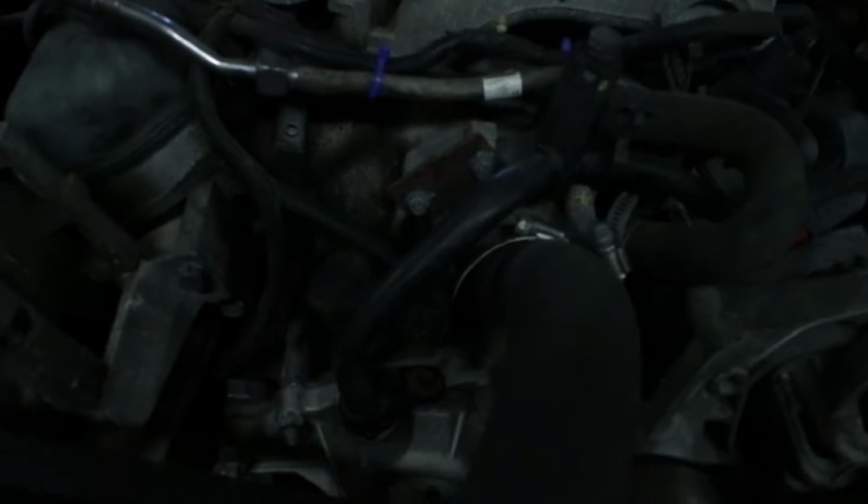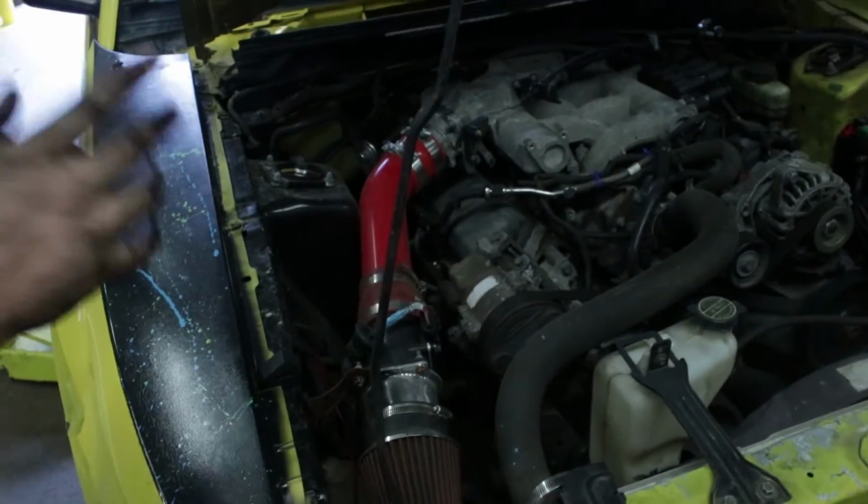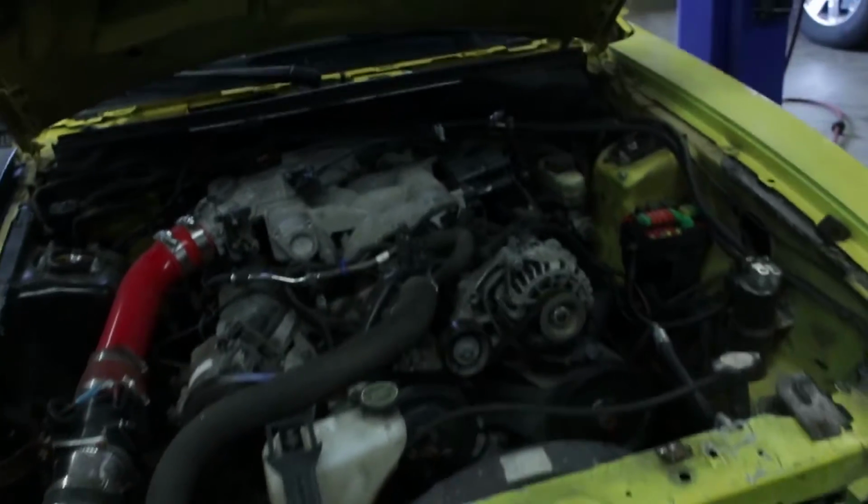Nice plate. This car is built off of Amazon. So basically, if you buy the parts off of Amazon, it's on this car. The only thing not off of Amazon is the tune, and it's a Bama tune.